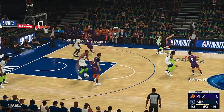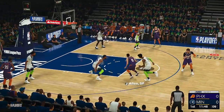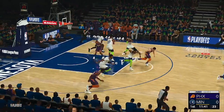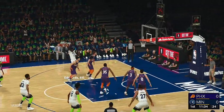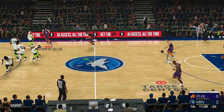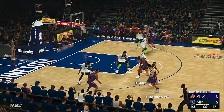Booker against Conley. Pass to Allen. Here's Nurkic. Oh, trying his luck from deep. It's rebounded by Rudy Gobert. Now here's Edwards. Over Nurkic. And it's good. Off the back rim and in. And, you know, we need to keep seeing this from Ed. It's encouraging to see him sink the mid-range J there.